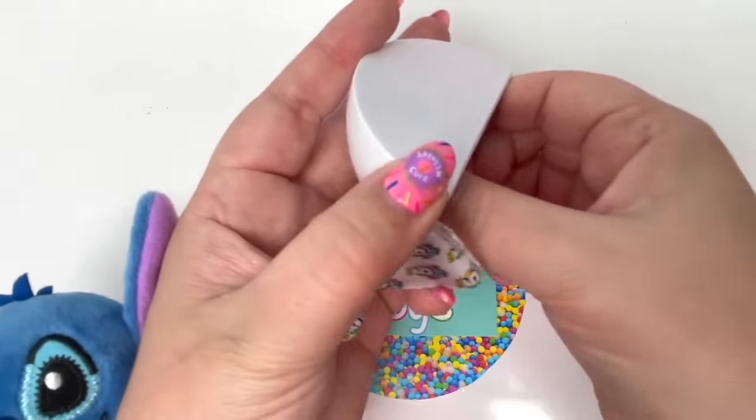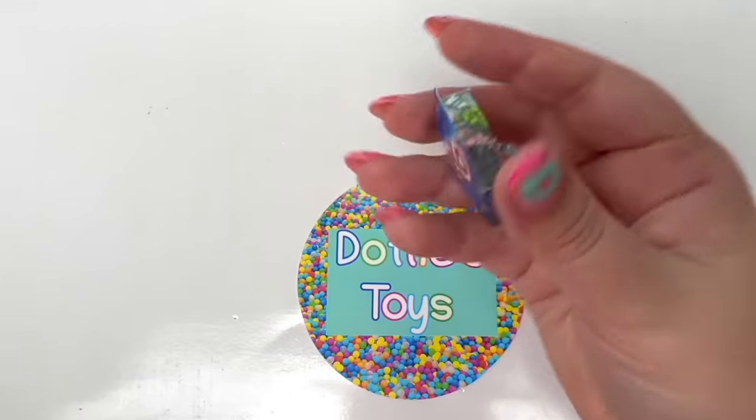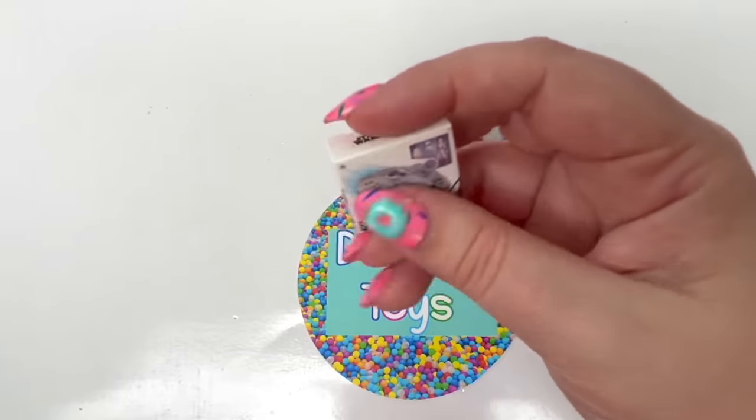All right, here is number 2. What's it gonna be? It's another repeat. We have the Captain America shield. All right, let's see what we got. Ooh, okay, looks like we have another repeat of the Millennium Falcon.